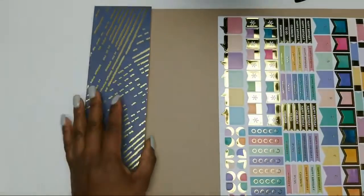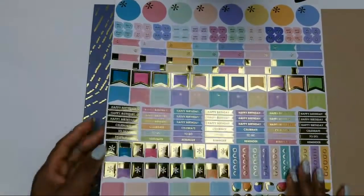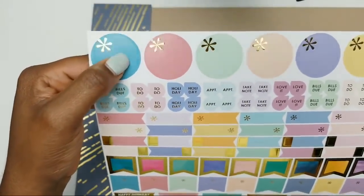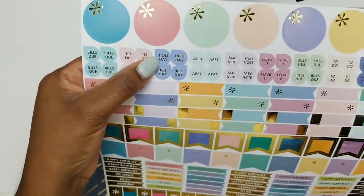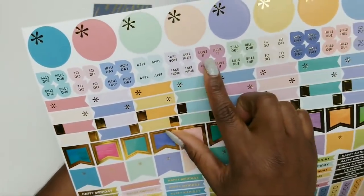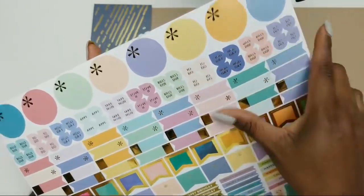The calendar itself, look, we got stickers, y'all. We have stickers, and the stickers are absolutely gorgeous. I love these. Absolutely gorgeous. These say bill due, to do, holiday, appointment, take note, love it, and then it starts over, bill due, to do, holiday, bill dues, to do.